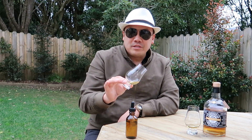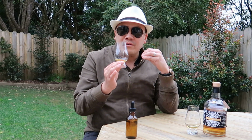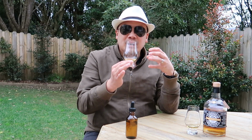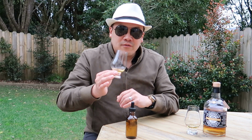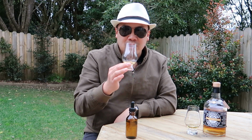I'm getting a slight coastal influence on that. When I say coastal influence, I'm talking more a little bit of iodine, seaweedy, slight umami, savory notes, but salty, a little salty sea spray. Close your eyes, be in front of the beach, and just smell that kind of coastal influence. Not too heavy, but I'm definitely getting coastal influence in there.